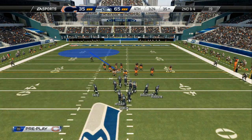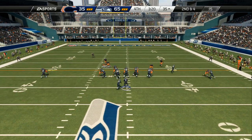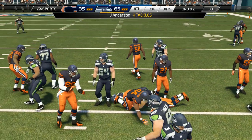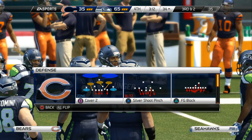Watch the corner. Alert, alert. Playing out of position, run, run. In the back. Good job, good job. Number 24 with the carry. Too easy. Game on the play.